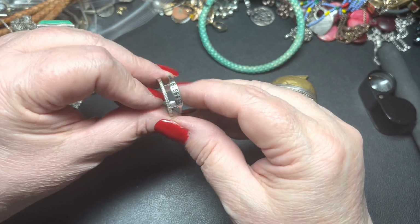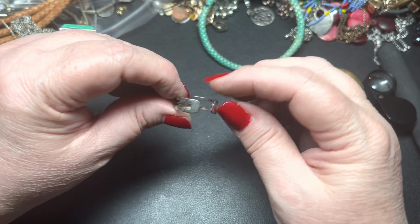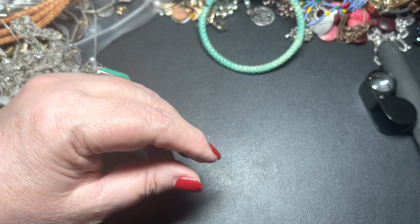Here's a little fashion ring, silver tone. It says blessed and has a line of rhinestones. It's an 8.5, so let's do $6 on it.